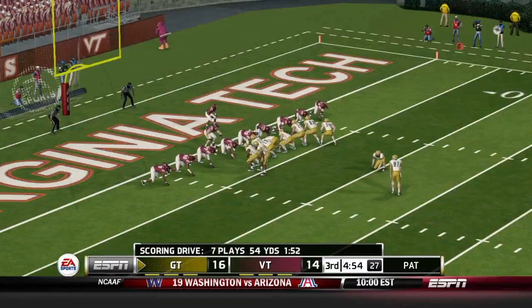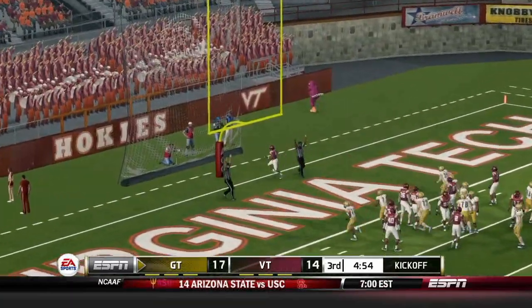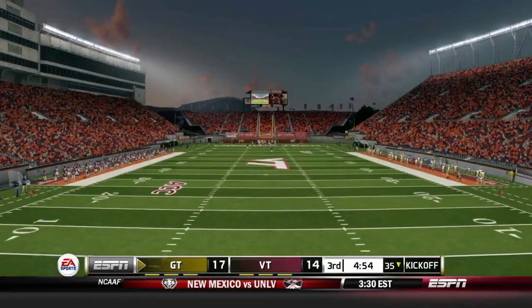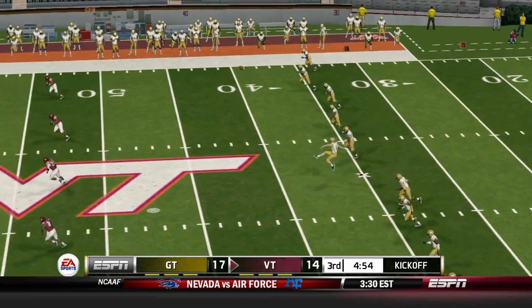Trying to go up by three, they'll kick the extra point. And he tacks on the extra point. So that's a seven-play, 54-yard drive, and they add 7 points to the scoreboard. And, Brad, right now the offensive line is just winning the battle in the trenches, opening up some big running lanes.